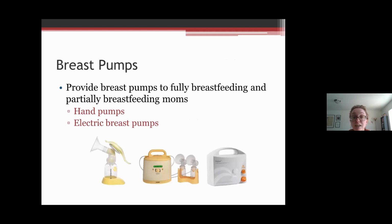And then WIC also provides breast pumps to our fully breastfeeding and our partially breastfeeding moms. These can be issued to help moms meet their breastfeeding goals. So this could include if a mom is going back to work or school, if she has a medical condition that requires her to pump, if she's having difficulty latching the baby directly to her breast, etc.